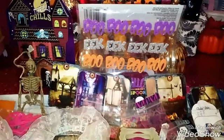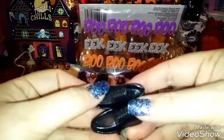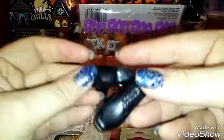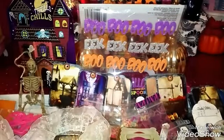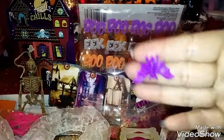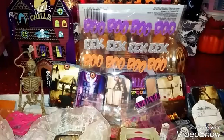And then she sent me these. Awesome, awesome, awesome. Well-made Ken shoes. Look at those. How beautiful. So generous of her to send me that. That is so nice. I just love these shoes, and my Ken dolls, thank you for a pair of shoes. Thank you very much. And then she sent me another little bat ring. Such a nice little girl. Amira is such a nice little girl.